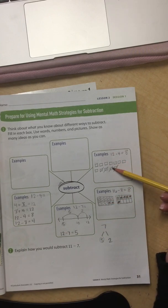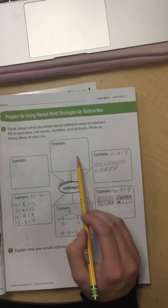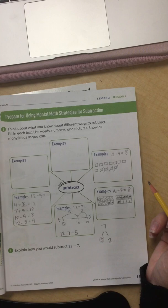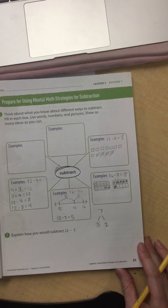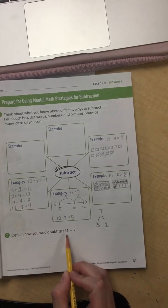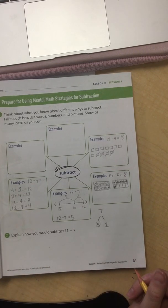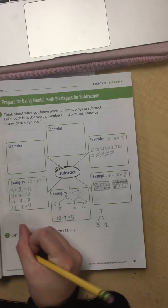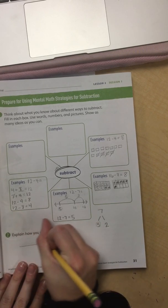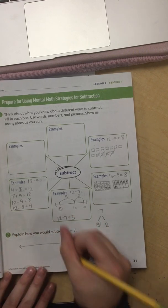We talked about drawing, making 10, using a number line. There are other ways. If you can fill in those 2, that is awesome. So I want you guys to pick the strategy that you like most. Explain, how would you subtract 7 from 11? So I'm going to say, I'm going to use my number line. And remember, if you want to use a different strategy that works out, you can do that.